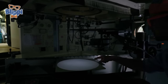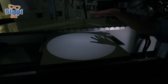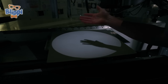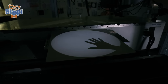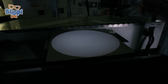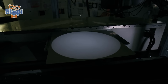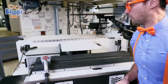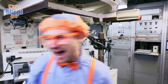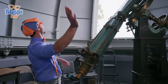Oh, whoa, check it out. Do you see this? Yeah, this is a live image of our sun. This light is coming down and hitting this white piece of paper. So we can see our sun right now. This is so cool. Whoa, I love solar telescopes. Whoa, I think we're in outer space.